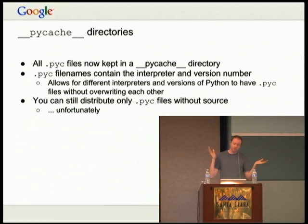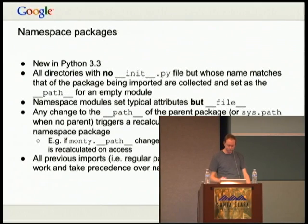You can still distribute only .pyc without the source if you want to. This does not take that away. I'm going to say unfortunately, as I am biased and I really don't like that, but to each their own. But you can still do that, and we did not take that away. It's really nice to have, when you import all the code, just a new directory for all your .pyc files, and your .py files are just there, instead of tripling the number of files potentially. It makes it a lot easier to work with.